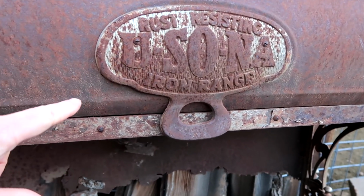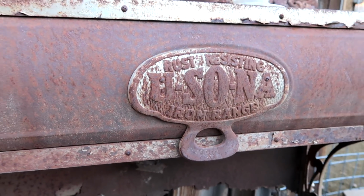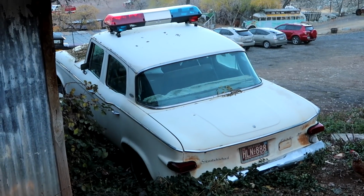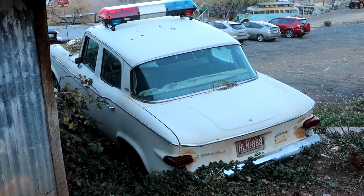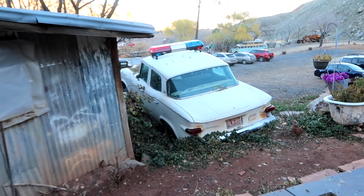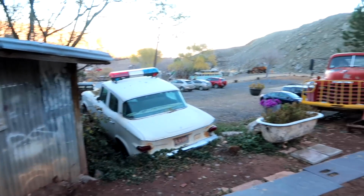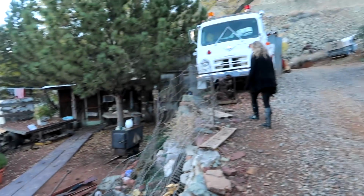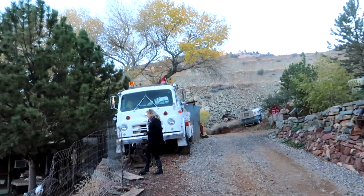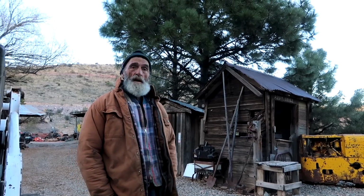Resisting iron range. Oh my gosh. Studebaker cop car. Jeez. I told you that my grandfather used to have a Studebaker lot. Yeah. That is crazy. It's the oldest Studebaker in the world.